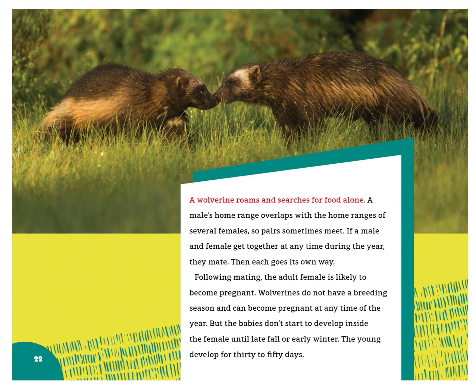A wolverine roams and searches for food alone. A male's home range overlaps with the home ranges of several females, so pairs sometimes meet. If a male and female get together at any time during the year, they mate. Then each goes its own way.